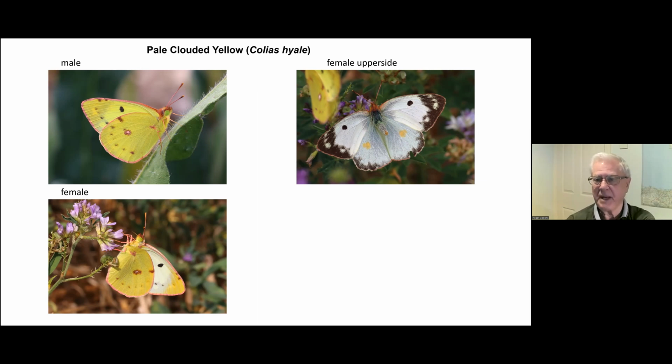The only way you can tell from an upper side view, and I caught this very lucky upper side shot this year, was when a female was rejecting the advances of a male, and you have this pale spot in the middle of the hind wing, and it's quite pale for pale clouded yellow and a bright orange for Berger's clouded yellow.